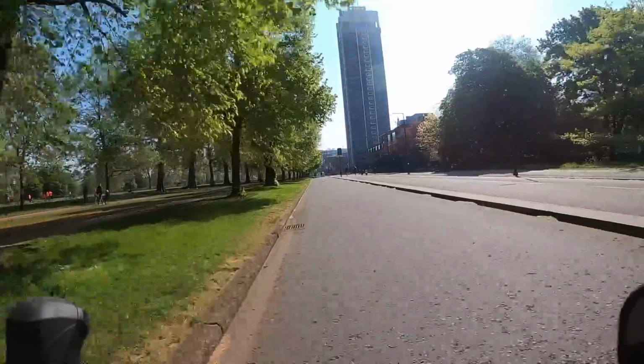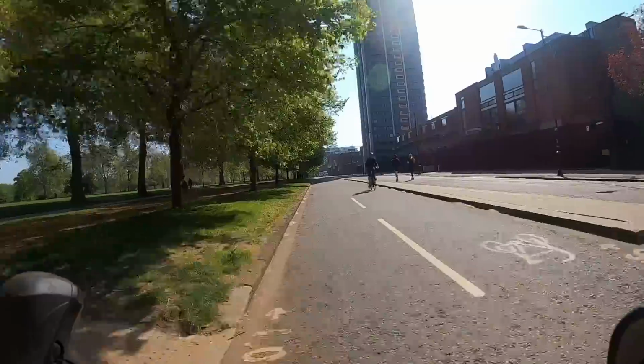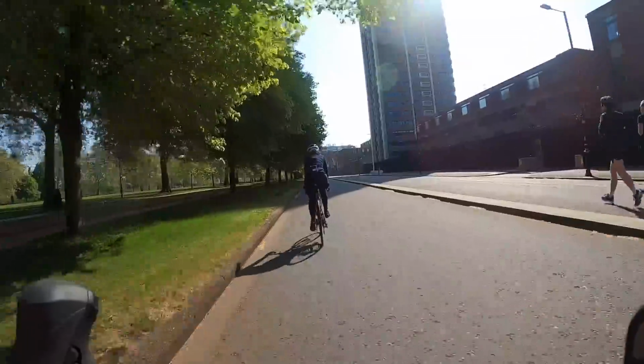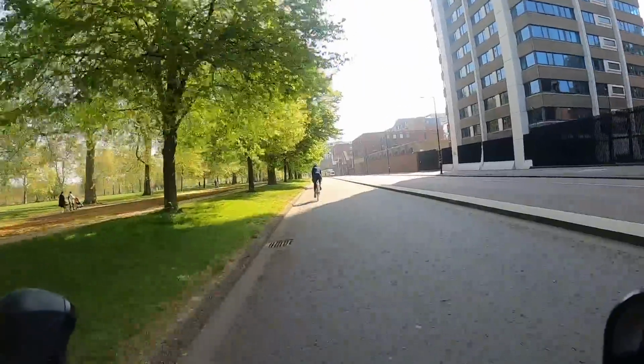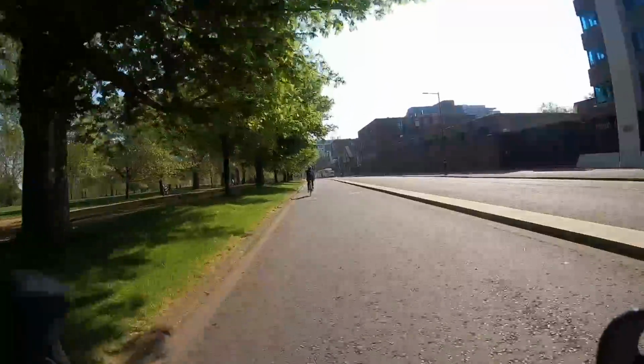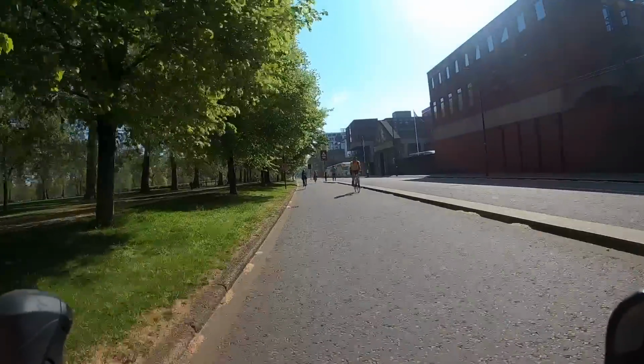This is actually a pretty new thing, and it's interesting because the closure means that the street is now quiet enough that there's really no need for a separated cycle lane at all. They could have used the resources elsewhere. But it's nice to see it anyway, and it means that you can cycle on the road or on the cycle lane, and both are perfectly pleasant.